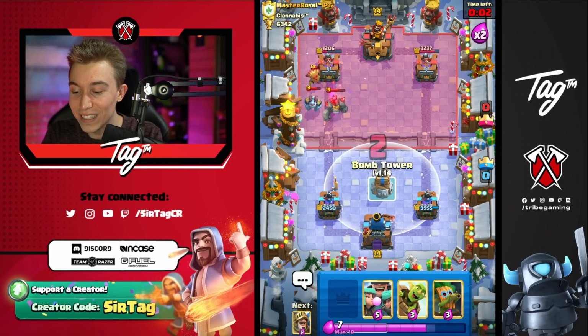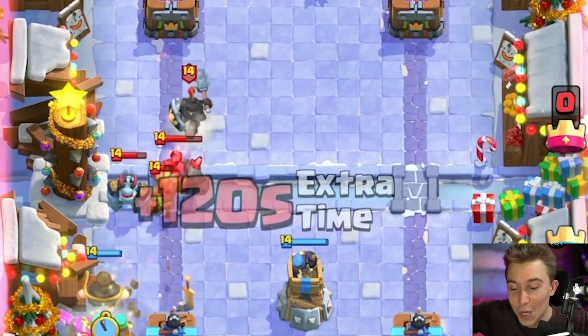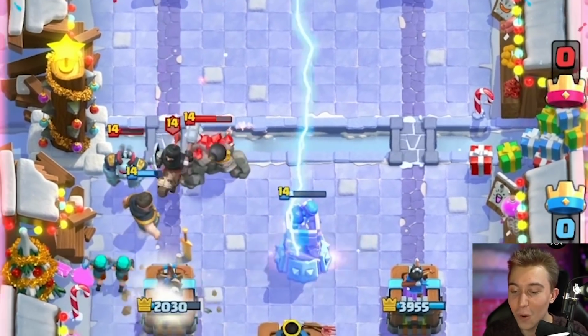This has been one of the craziest games ever. The fact that he's got Golem with Dark Goblin seriously threw me for a loop. I was not prepared. My body wasn't ready.